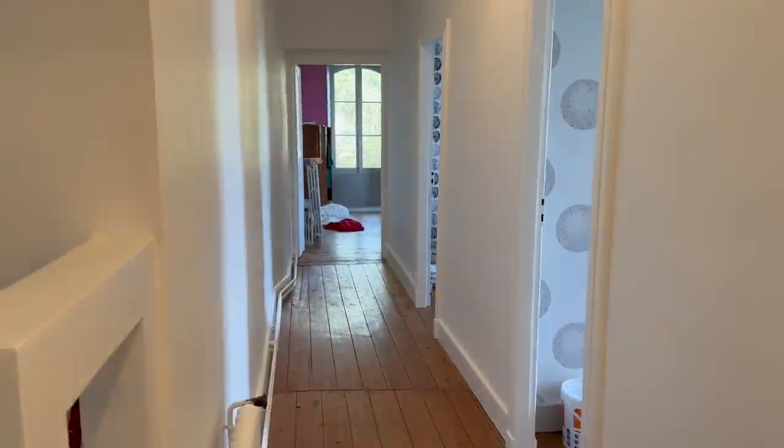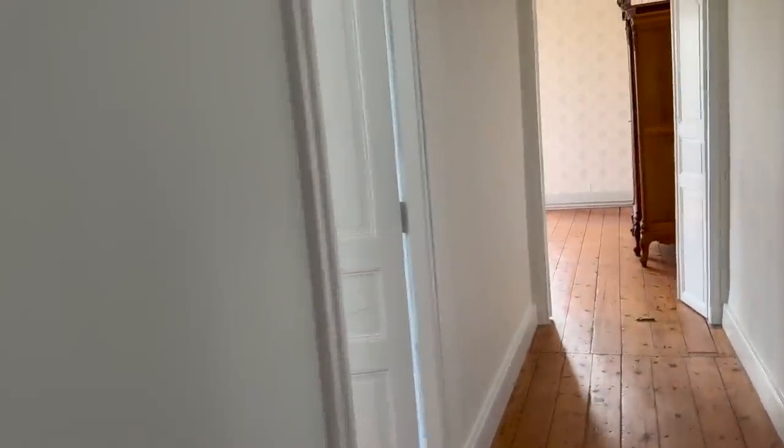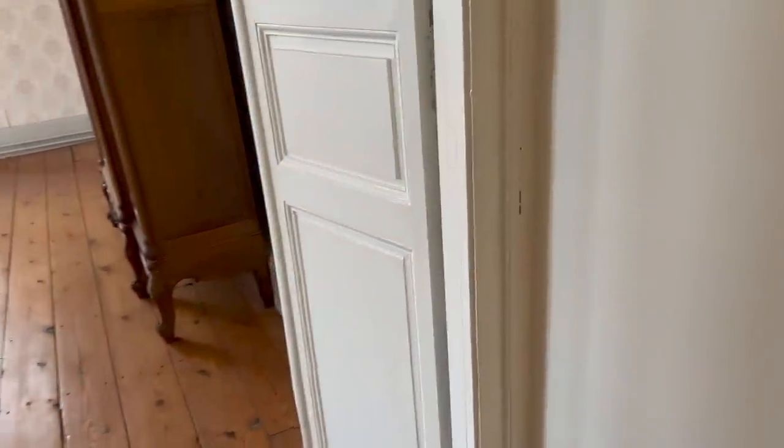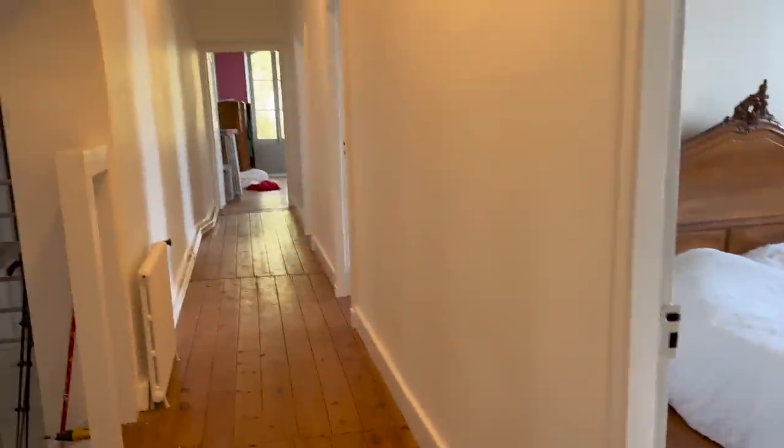Okay, another little accomplishment today. I got the hall finished. It's very, very white. As you can see, doors are white. Everything. So it's all the same color. It's just the doors are more, they're satin finish. And the walls are a matte finish, whatever you want to call it.